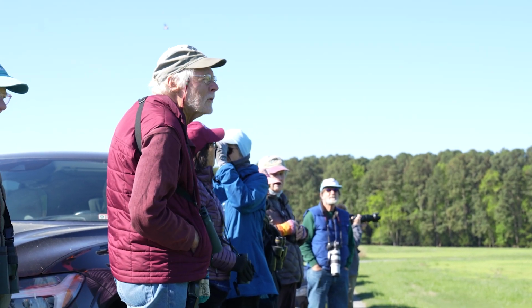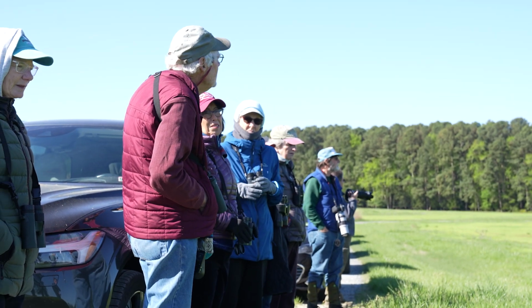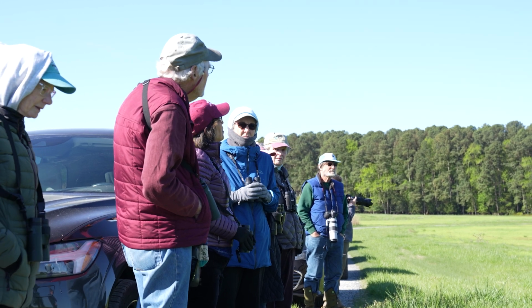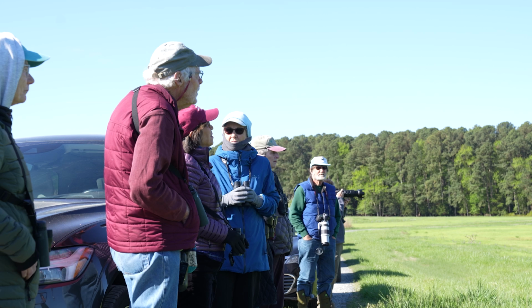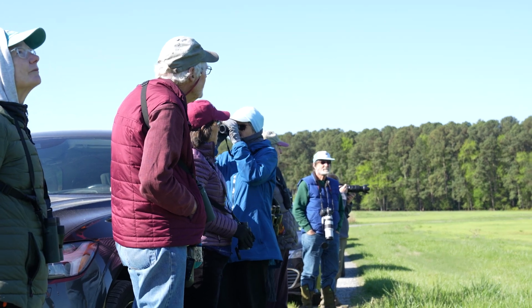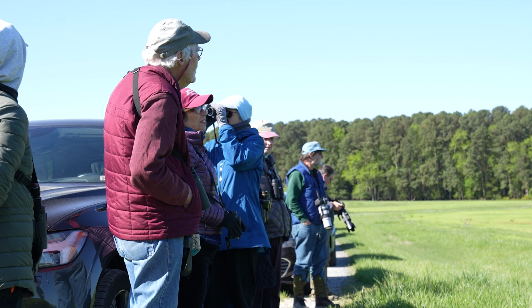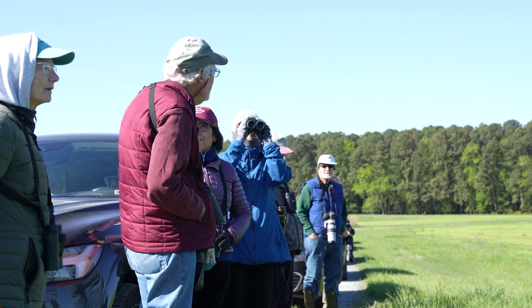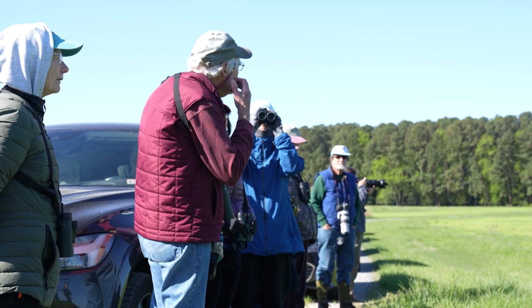The largest single area and possibly the largest wetland for ducks in the world are the prairie potholes in the Dakotas, up into Saskatchewan and Alberta, a little bit west into Montana, parts of Missouri. That huge area there is a huge duck nursery, and that's where about 90% of the ducks that winter in Chesapeake Bay actually breed.